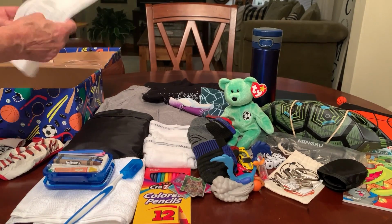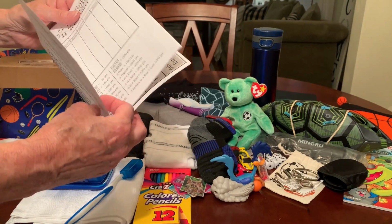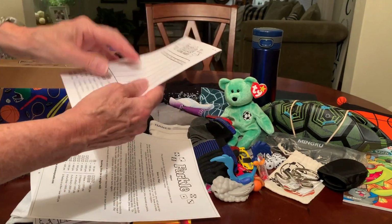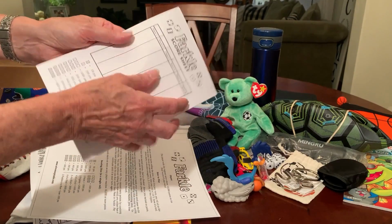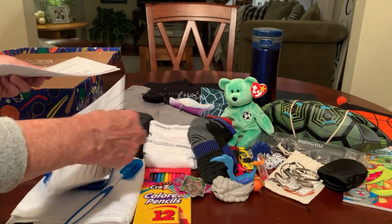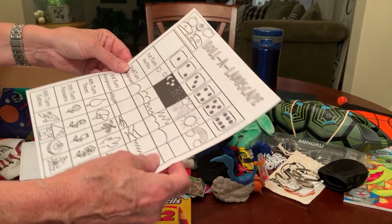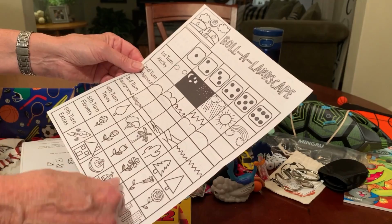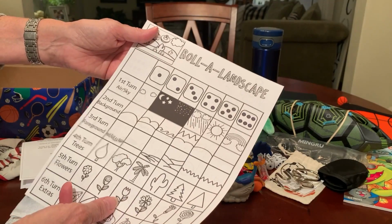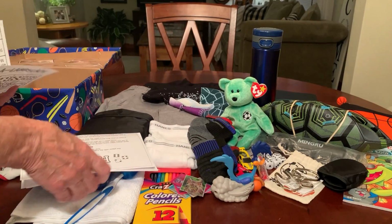I slipped in there some dice games, because those are nice and flat to put on the bottom. I've got the instructions for how to play Farkle, and the Farkle score sheet I printed front and back, and there's about a dozen of those. And then a couple of silly roll-a-dice games that really don't require reading English. You can pretty much figure it out without having to read English. Roll a face and roll a landscape. It's just a fun drawing game. So he's got those.